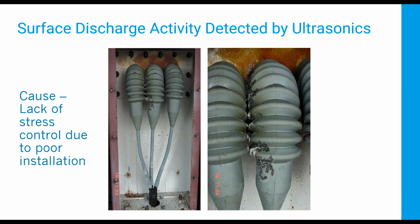Here's another example I'll spend a little time with. Again, it's surface partial discharge, and it was detected with ultrasonics. So this, on the left, there's a door that was here, bolted down, and with the ultrasonic sensor, we were able to detect a lot of PD activity there. And as you can see, in the close-up on the right, there is a classic tracking. This boot just phase to phase was too close, and you could see the white powder and the tracking. This is classic signs of PD.